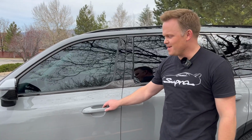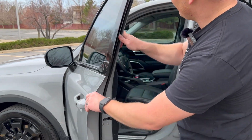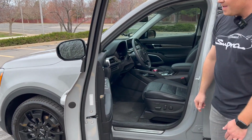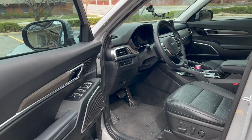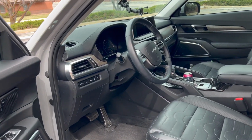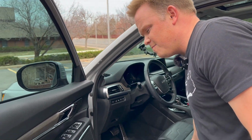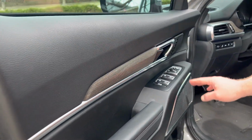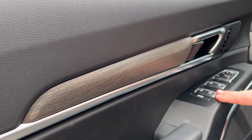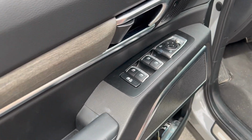All right, so coming into the Kia Telluride, you have nice, heavy doors. It feels good to open. And we have the SX package with the Prestige package on top of that. And this gives you some nice Napa leather. This is upgraded from the standard leather that's used. You also have this nice wood trim, automatic windows up and down, Harman Kardon stereo, which sounds really good.